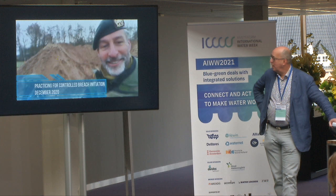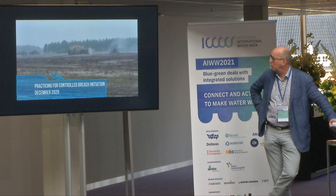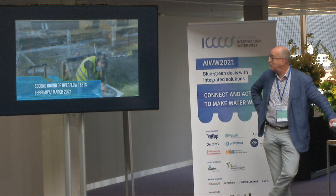This is where the Dutch army is trying, like the American army, to blow up a levee. These are 500 pounders from the British Air Force from the Second World War. Yeah, they probably will succeed.